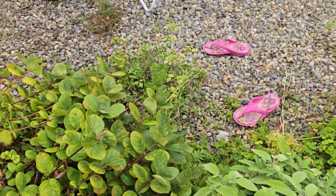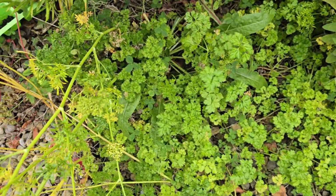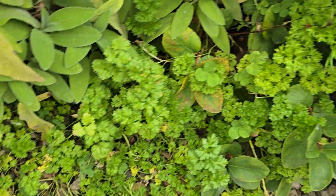So let me just step out again. Got my little, not wild, but they freely volunteered here, the parsley kindergarten, so they're growing everywhere. You hear them laughing at us?